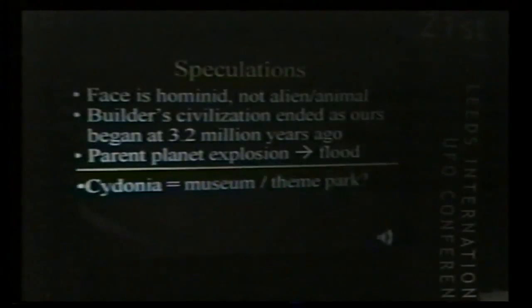That suggests the possibility that the parent planet explosion was anticipated, that it would have produced a massive flood, because the meteorites indicate that the parent planet was a water world, entirely habitable, that Mars was their moon, and so on, and suggests the possibility that Cydonia is in the category of what our moon will be, say, 1,000 or 10,000 years in the future, when travel to the moon is unique.